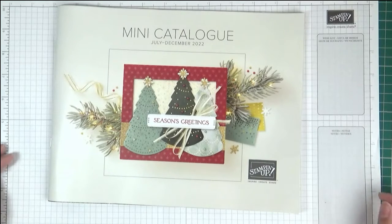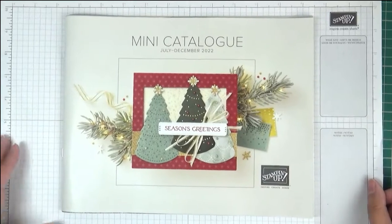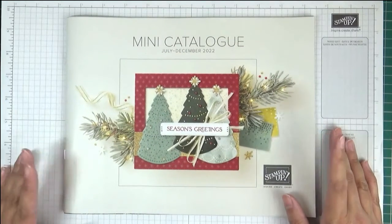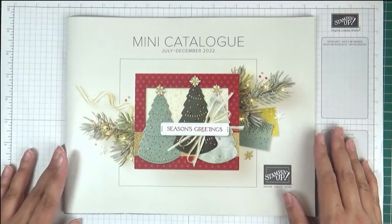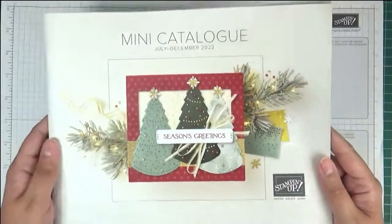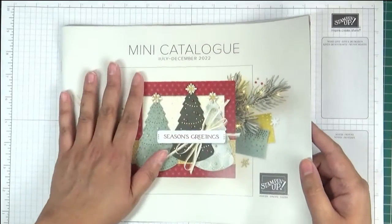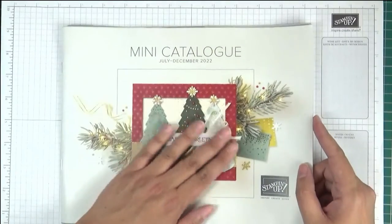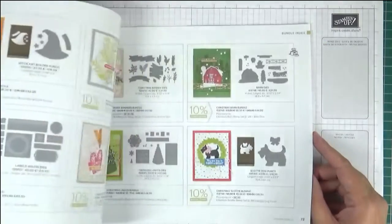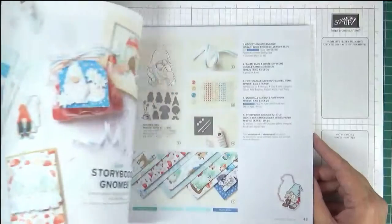I want to show you all the goodies I got from the mini catalogue. Now this came in to me on the 8th of July. But it's taken a while for me to film this and get this up, so I do apologise, but better late than never. This is the new mini catalogue and it is beautiful. If you don't have a copy and you want one, then just send me a message and I will get one out to you. And I can now show you the inside, and there are some lovely things in here.